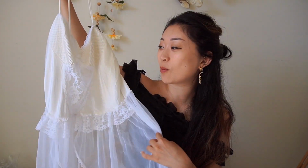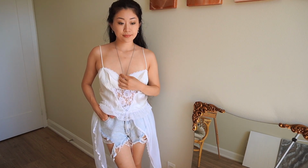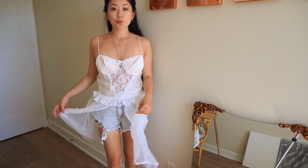I feel like there's a lot to do at Sauble Beach, so if you guys are ever in that area, I highly suggest going to the patch. I ended up going home with this lacy white dress. I just love the fact that it's vintage, and I just love the ethereal kind of details of this.